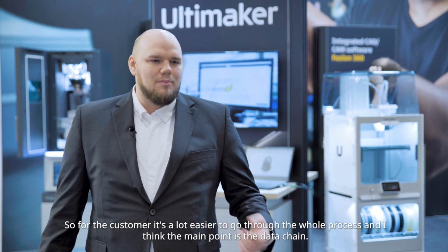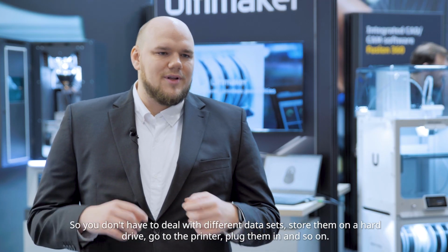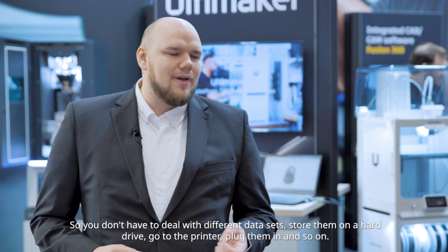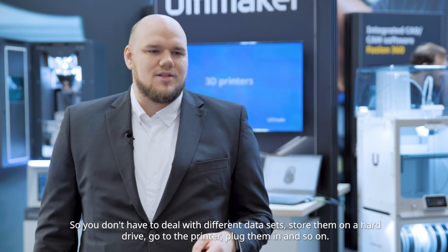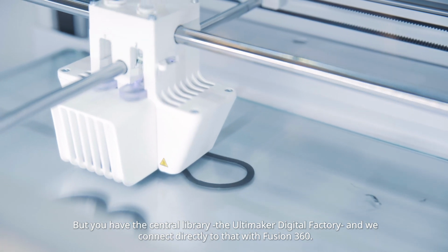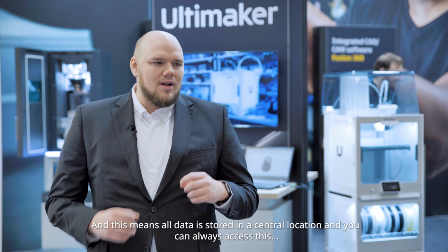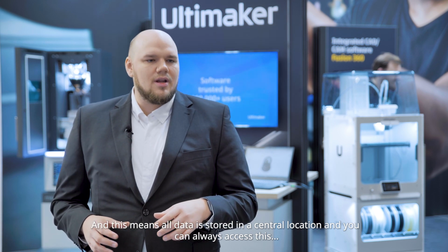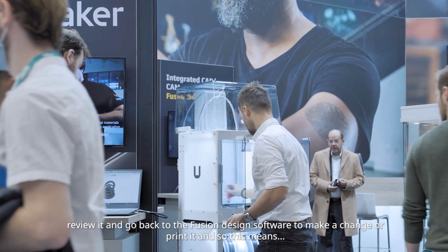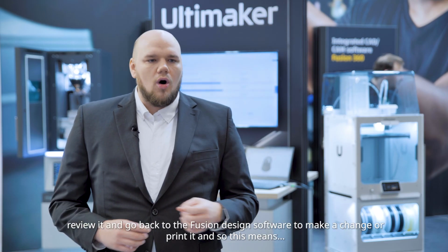And I think the main point is the data chain. So you don't have to deal with different data sets, store them on a hard drive, go to the printer, plug them in and so on. But you have the central library, the Ultimaker Digital Factory, and we connect directly to that with Fusion 360. And this means all data is stored in a central location, and you can always access this, review it, and go back to the Fusion design software to make a change or print it.